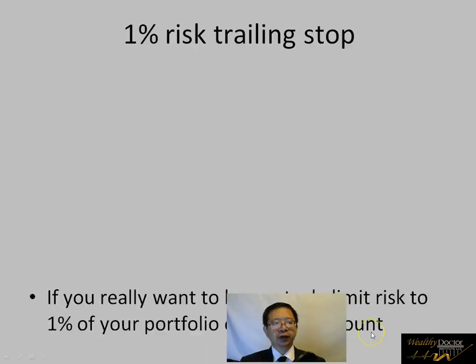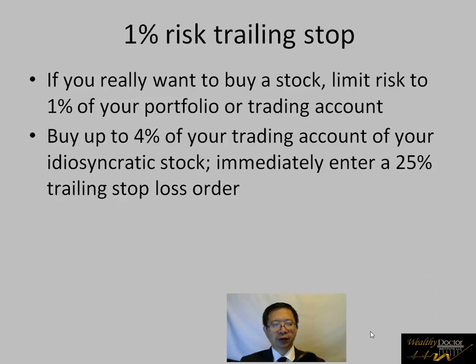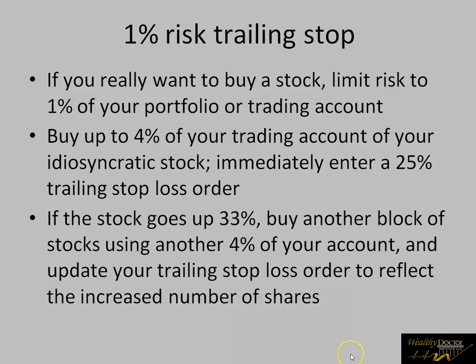So for this one, if you really want to buy a stock, limit risk to just 1% of your total portfolio or trading account. Buy up to 4% of your trade account with that stock. Immediately enter a 25% trailing stop loss order. When the stock goes up 33%, buy another block of stock using another 4% of your account, and then update your trailing stop loss order to reflect the increased number of shares. Repeat until stopped out.